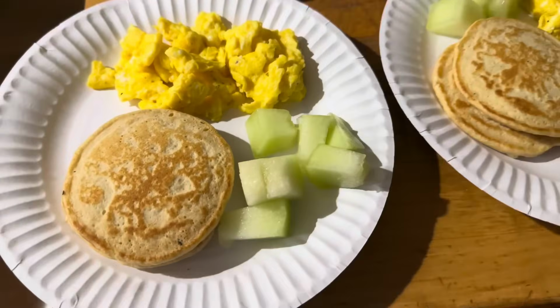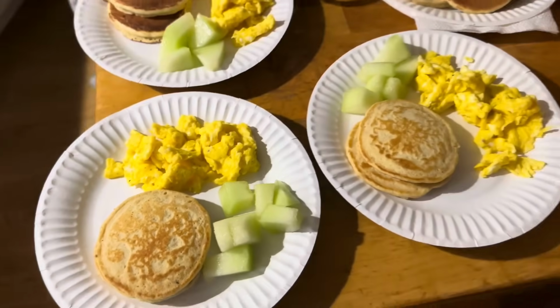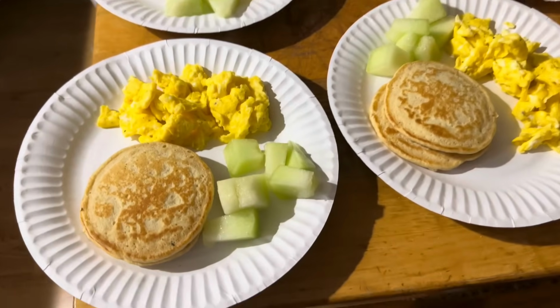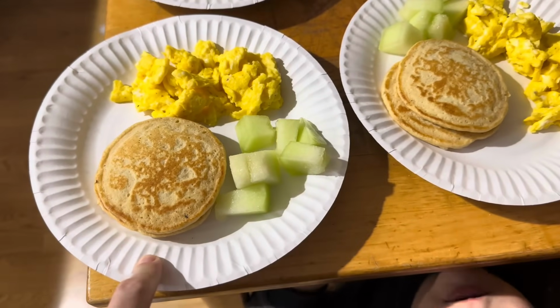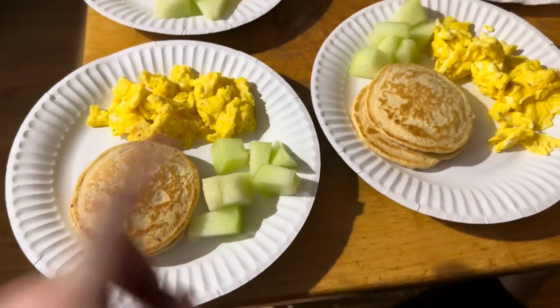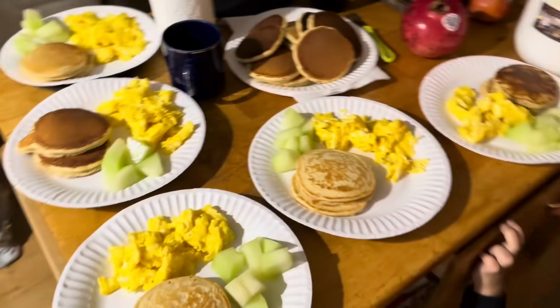All right, this is how we're feeding the kids this morning. We've got pancakes, eggs, and melon. It took me about 15 minutes to get all this together. We're doing the Kodiak pancakes. Those are pancakes from a box. You just add eggs and milk, pretty easy. And then the melon I cut up yesterday, and the eggs I whipped up this morning. But yeah, in less than 15 minutes, we have a nourishing meal.